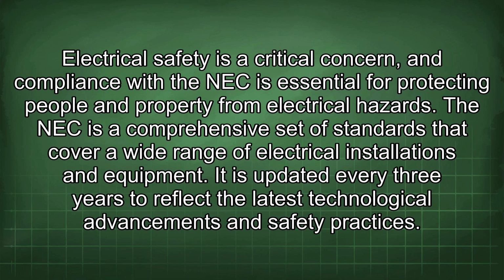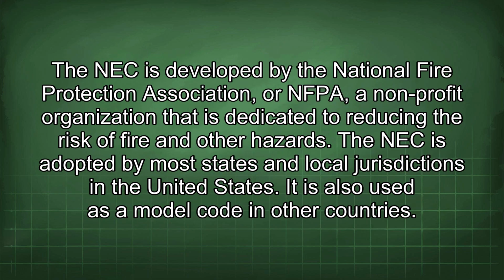The NEC is a comprehensive set of standards that cover a wide range of electrical installations and equipment. It is updated every 3 years to reflect the latest technological advancements and safety practices. The NEC is developed by the National Fire Protection Association, or NFPA, a non-profit organization that is dedicated to reducing the risk of fire and other hazards. The NEC is adopted by most states and local jurisdictions in the United States. It is also used as a model code in other countries.